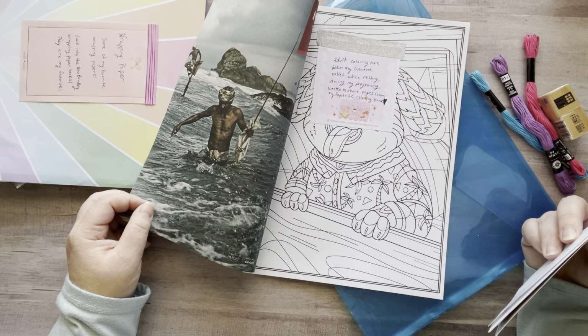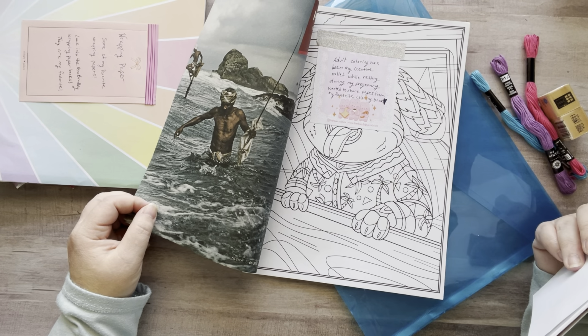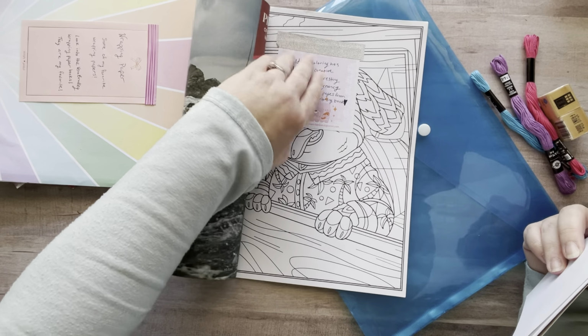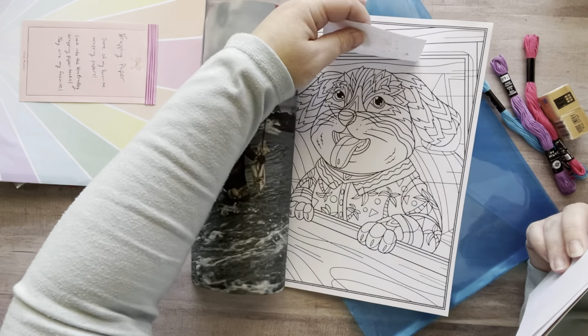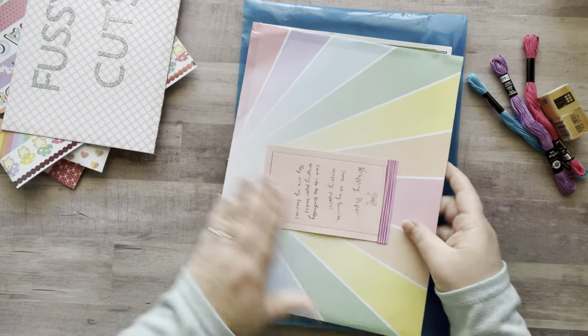"Adult coloring has been my creative outlet while resting during my..." You're pregnant? What? I didn't know! Congratulations! I had no idea! Oh my gosh, look how cute this is. Well, congratulations, Aubrey, and thank you so much for your generous gift. I really, really appreciate it.